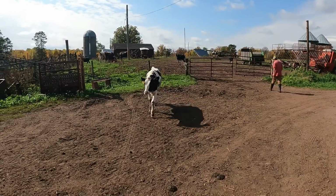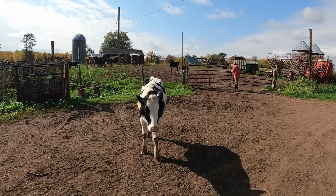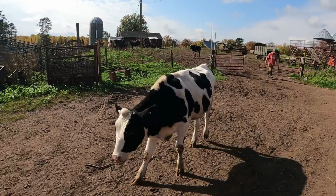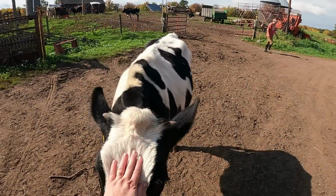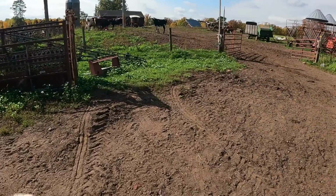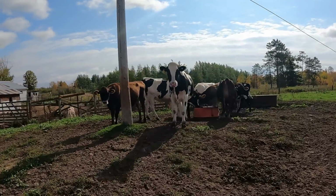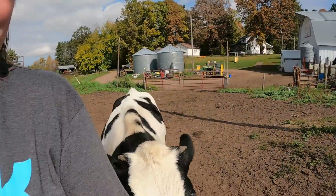Well, we moved our heifers into the milk cow pasture. Trudy decided to head out. Trudy, come here, Trudy. Come on now, back in. Come on, back to your new home. Come on. Hey, Trudy.